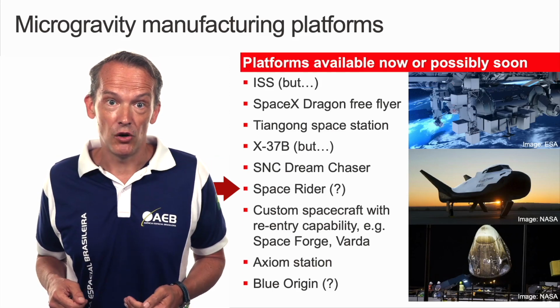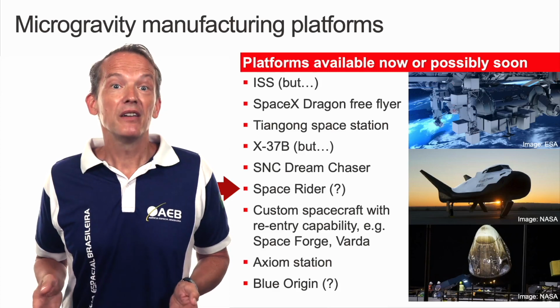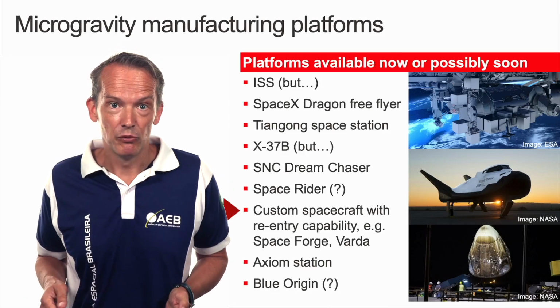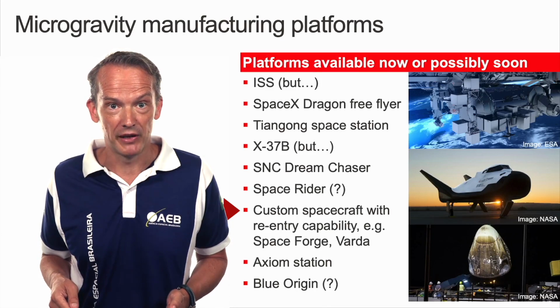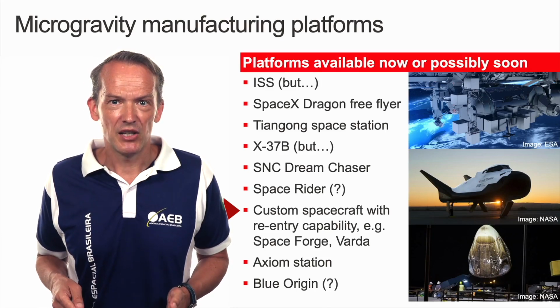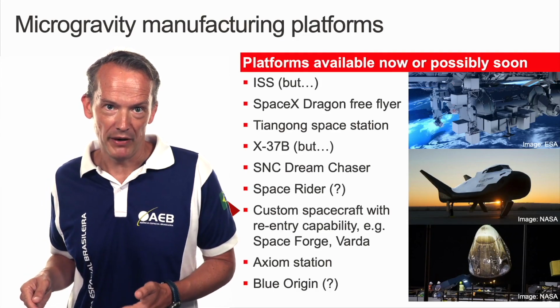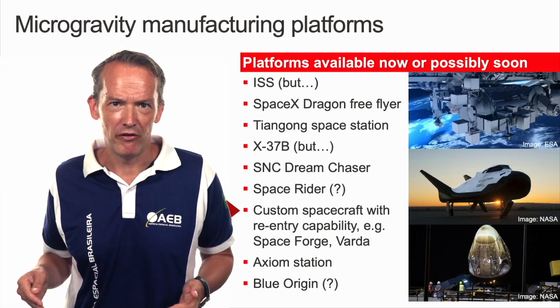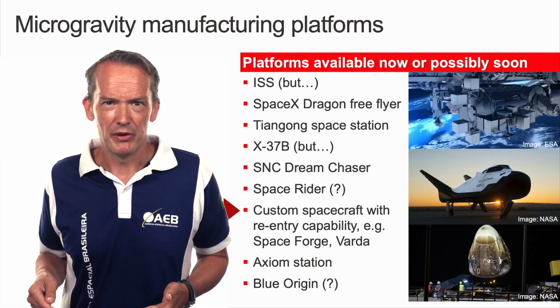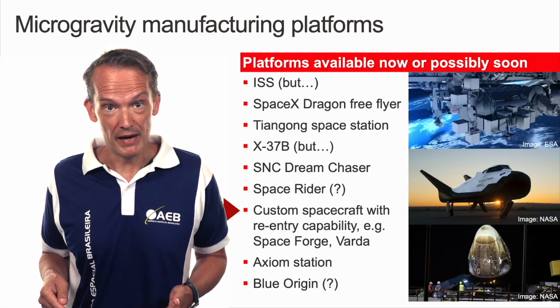And the Europeans also have a reusable capsule called the Space Rider. Then there are private companies, startups, working specifically on spacecraft platforms optimized for the manufacturing process. And clearly such spacecraft must have a re-entry capability to bring the finished product back, among other things. And that's not entirely trivial. You need things like a heat shield and a recovery method. And that's what those companies are working on. Companies like VADA in the US or SpaceForge in the UK.